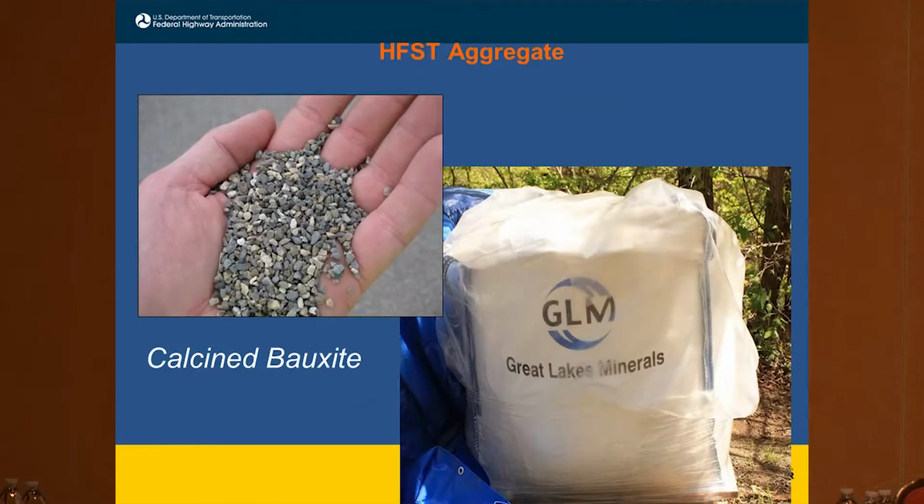The calcined bauxite, it's a manufactured aggregate. It's from the refractory industry. Very fine aggregate, essentially single size, 1/8 inch. It comes in bags such as this. Again, it's not a high production amount of material, and it's packaged up. And so it's very transportable and can be brought anywhere across the country with regular transport.